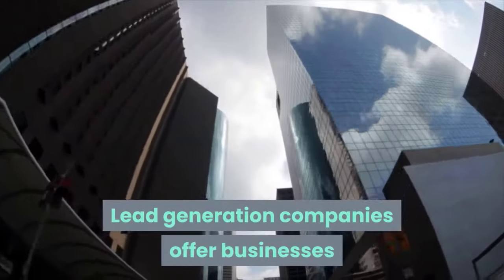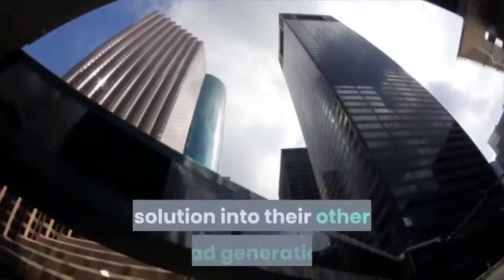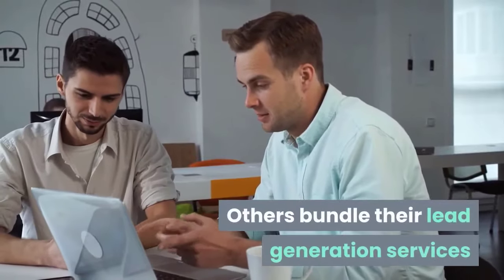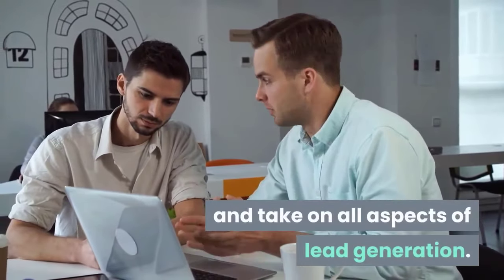Lead generation companies offer businesses the opportunity to integrate this solution into their other lead generation efforts to maximize their results. Others bundle their lead generation services and take on all aspects of lead generation.